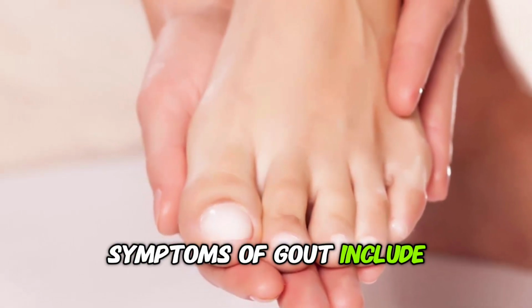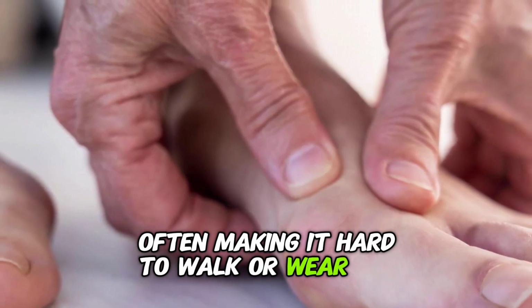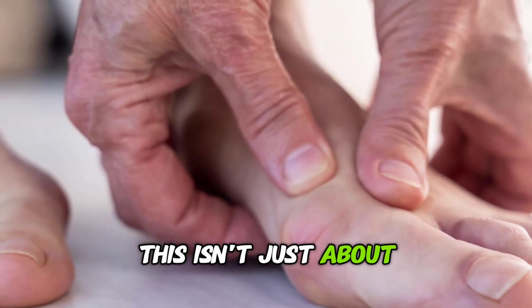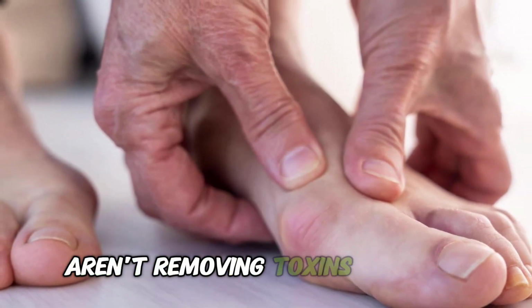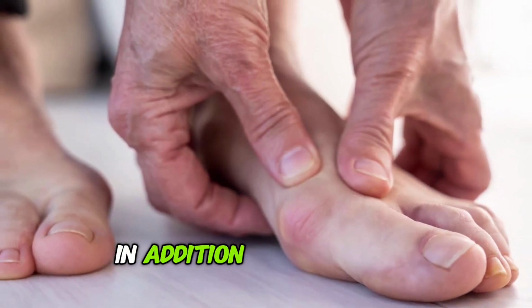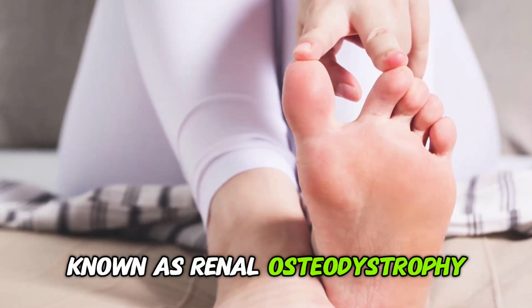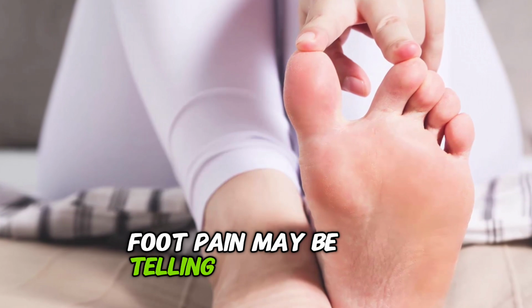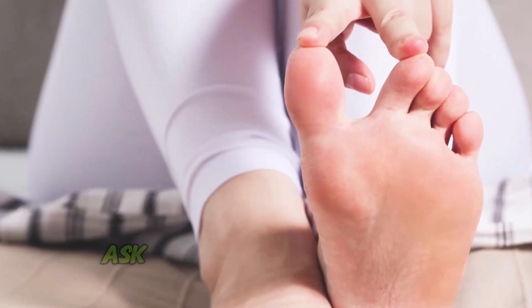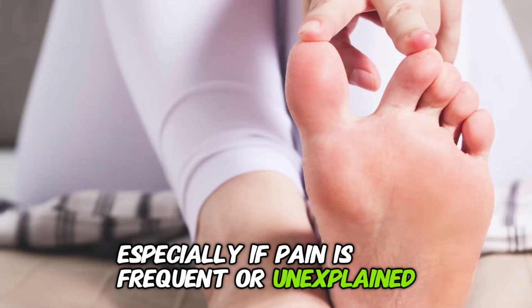Symptoms of gout include sudden sharp pain, redness, heat, and swelling, often making it hard to walk or wear shoes. This isn't just about joint pain. Gout flares are often a sign that your kidneys aren't removing toxins properly. In addition, kidney disease can cause bone loss known as renal osteodystrophy, which may cause pain in the bones of the feet. Foot pain may be telling you more than you realize. Ask your doctor to check your kidney function, especially if pain is frequent or unexplained.